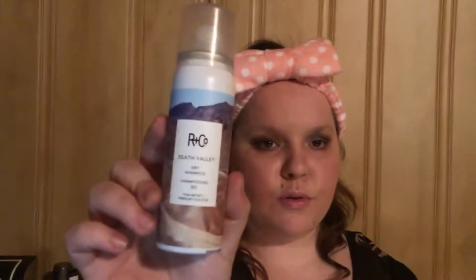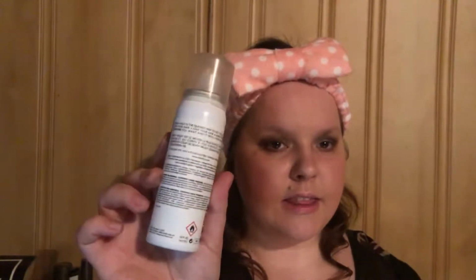There is one thing that I'm not going to be able to use. It's this r+co dry shampoo. I washed my hair today, so I don't need to use a dry shampoo, but I will put in the comments how this worked out for me.